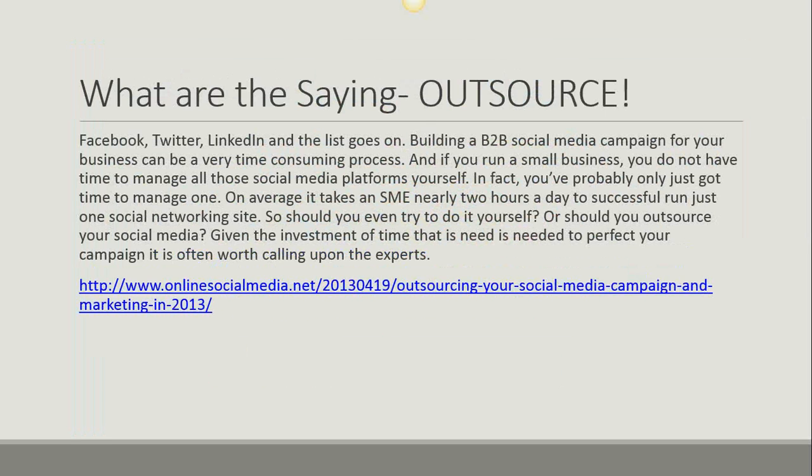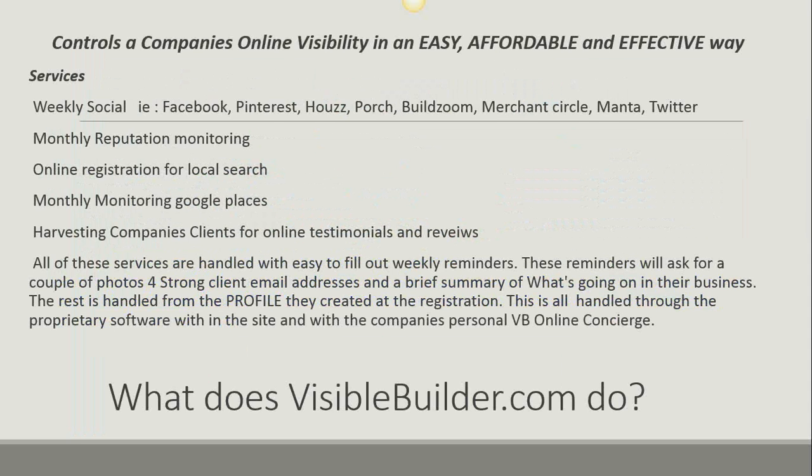You can't take valuable employees that you've got and pull them away from the job that they really need to be doing, putting 10, 20 hours in this a month. But then again, you can't give it to someone that's just going to throw stuff out there for you, and it's not going to be relevant for your business. So Visible Builder is relevant for that, and that's a big part of that.